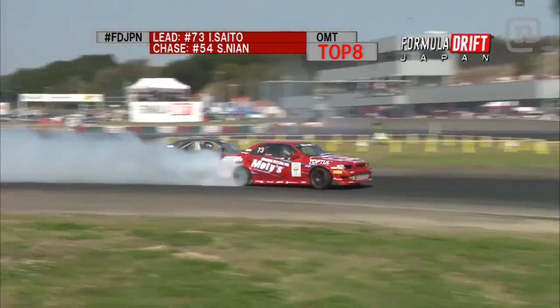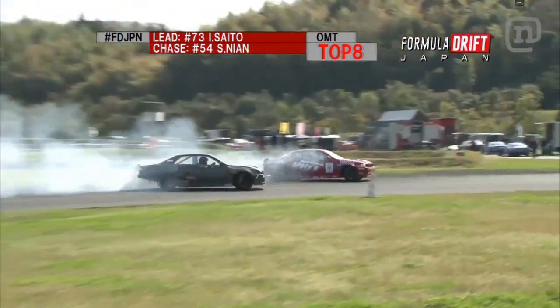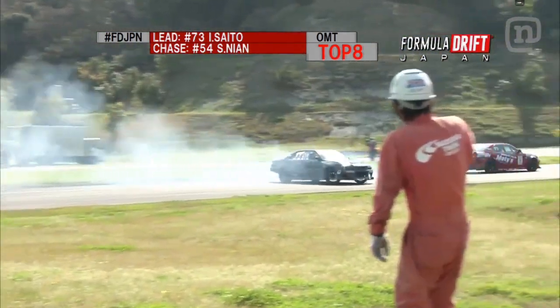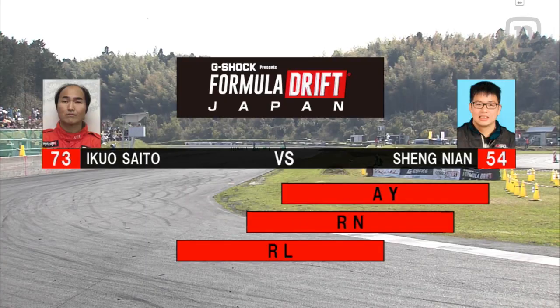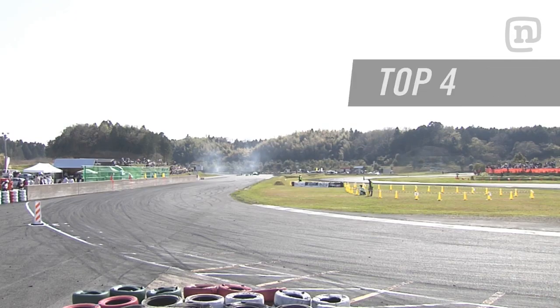For some reason, it looks like maybe Iko Saito's confidence has been shaken. Shenyang following him quite close behind all the way to the finish line. And what he did was get through the top 4. So Shenyang moving through. We only have a few battles to go before we find today's winner.